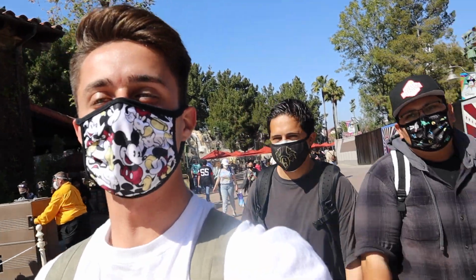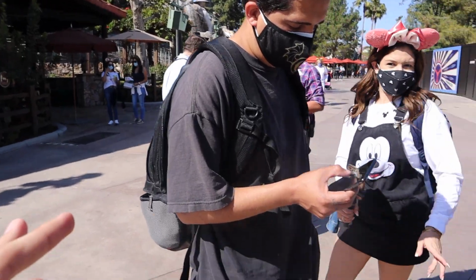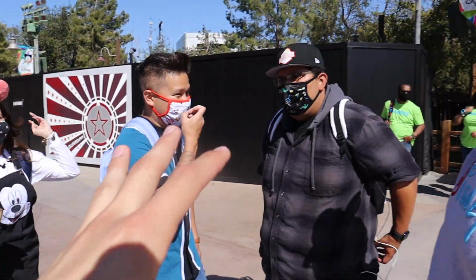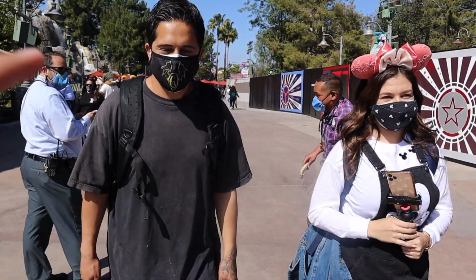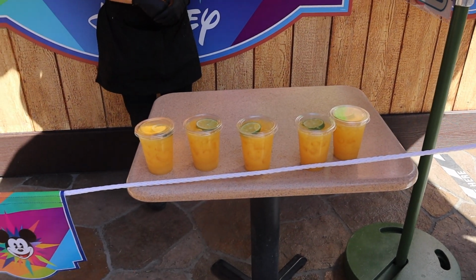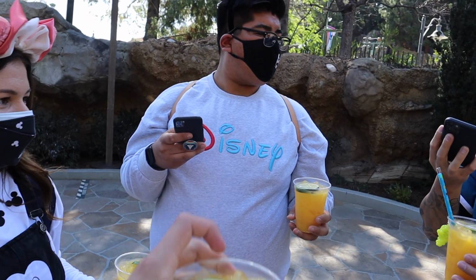But as we continued, Paul, Nick, and the gang and I ran into our good friend Michael, and Michael actually recommended the Farm Stand Punch. It was getting a little hot out, so we all decided to try the Farm Stand Punch, and guys, I gotta say, it was so delicious and super tangy. Definitely one of my favorite drinks here at the event, and highly recommend it.